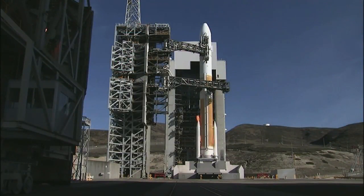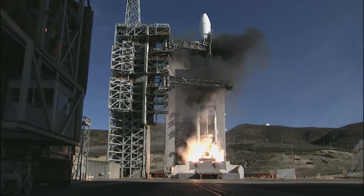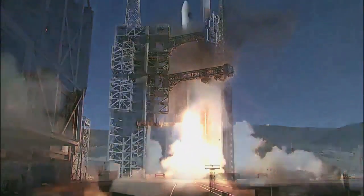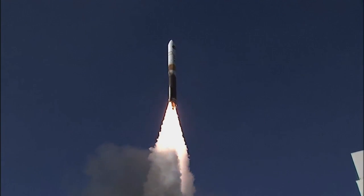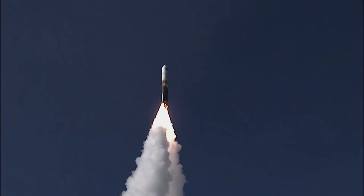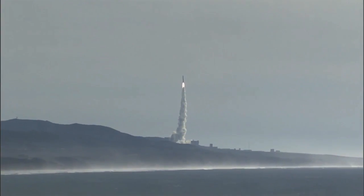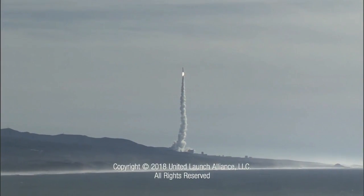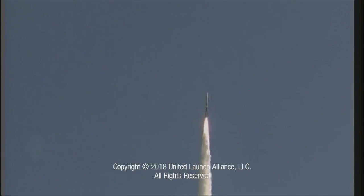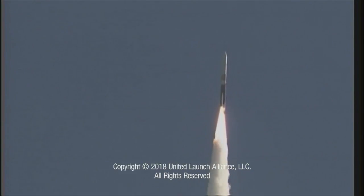6, 5, 4, 3, 2. We have ignition of the RS-68A main engine, and we have liftoff of the United Launch Alliance Delta IV rocket carrying the NROL-47 mission for the National Reconnaissance Office. 10 seconds into the flight. RS-68 chamber pressure looks good. Fuel injector pressure also looks good. You're hearing the voice of Patrick Moore providing launch vehicle ascent data. Burn profile on the solid rocket motors appears to be within family. Now passing 25 seconds into flight.